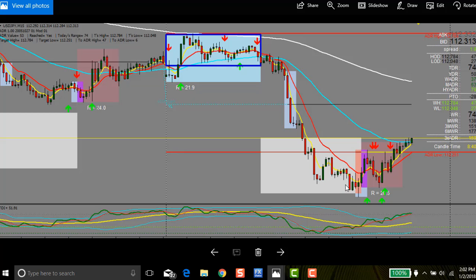while. It actually did drop lower. It took out this low here, and then it dropped even lower than that. It threw a pin to the bottom, and then it turned around.